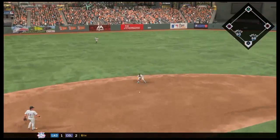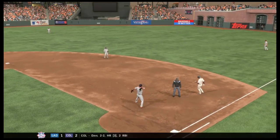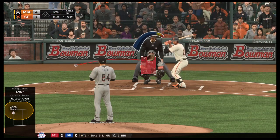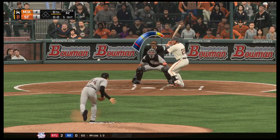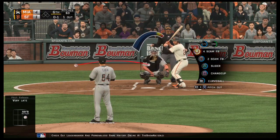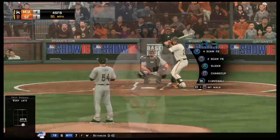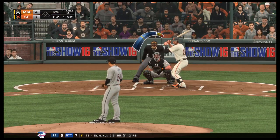Hit to short. Rojas comes up with it. Throw to first is in time, but meanwhile the runner is in to score. Buster Posey digs in with 1 run in and 1 gone in the inning. And that's in there for strike 1. Called strike, 0-2. Yep, same pitch. Right back to the inside part of the plate, and he gets caught looking at it again.